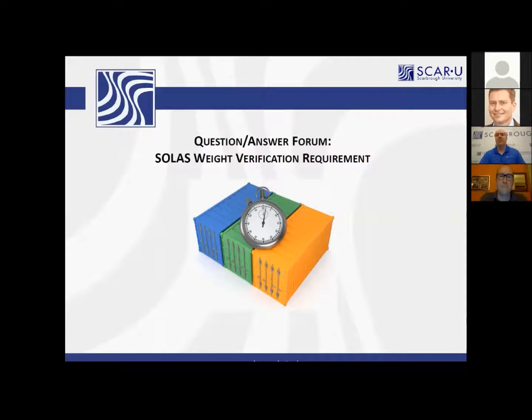Did you use method one, where you actually weigh the container prior to, and then weigh it after it's loaded? Or did you use method two and weigh your contents, which would equal what's on your packing list, plus weighing the dunnage and things like that, and then you add the tare weight? Because if you use method two, you're verifying the information that's provided.